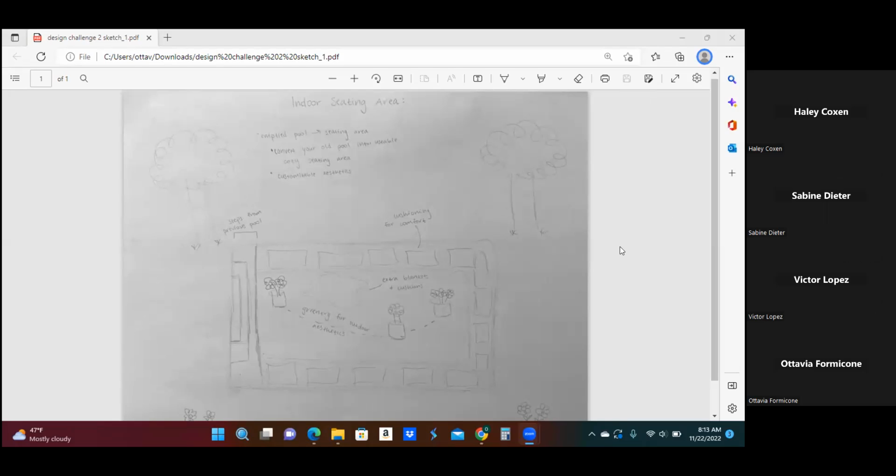This is just a rough draft sketch that I turned in, but I can make it look better for the final thing that I turned in for the group. So like I said before, this was from a pool. I thought it'd be cool if instead of filling up a pool and using those materials, you can just turn it into a seating area, like a pit kind of thing. That's unique and pretty cool.